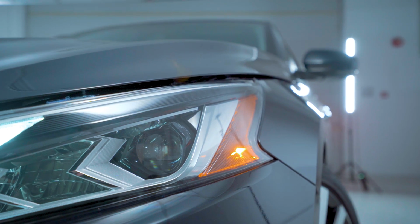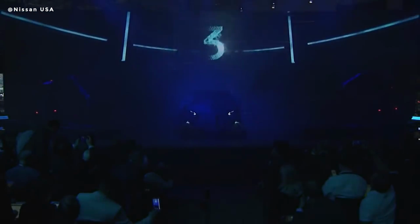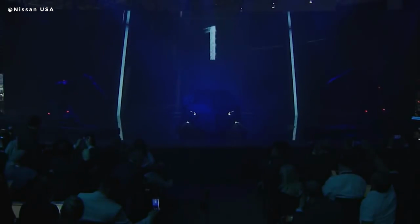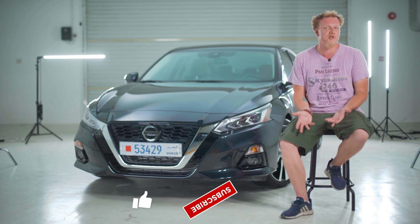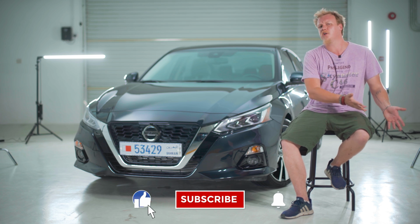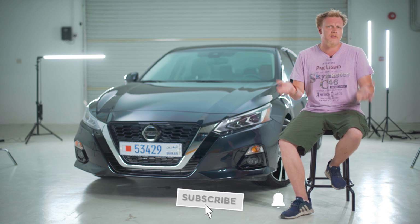Granted, the car did need a big redesign and did go through a big redesign in 2019. When it comes to the 2020 model, only a handful of things actually ended up changing. And this had more to do with the technology aspect of the car rather than its looks.